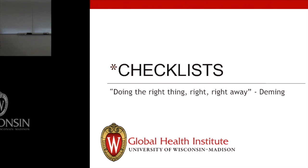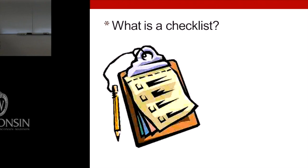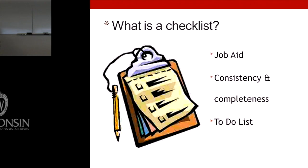And again, saying the Deming statement of doing the right thing right away. And as Lori said, if there's one quote that you take from this, and if you can make that possible in your workplace, it is a really powerful change that you're making. So what is a checklist? I think we all can have different definitions, but a checklist is a job aid. It helps us do the many things that we have to do. It ensures consistency and completeness, makes sure that we don't forget things. And it's a to-do list to make it simple.